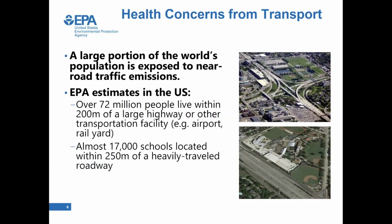And even though we're talking about a fairly small distance, there's still a really large number of people potentially exposed. So recently, EPA estimated there's over 72 million people that live within 200 meters of a large roadway or a transportation facility. So that also did include like airports and rail yards, although the vast majority were located near large highways and other motor vehicle transportation facilities. Another study done in 2017 estimated about 17,000 schools located within 250 meters of a heavily traveled road, and that represented over 4 million students. So again, a large number of children, a large number of schools also located within this distance where air pollution concentrations can be highly elevated. So we can go to the next slide.